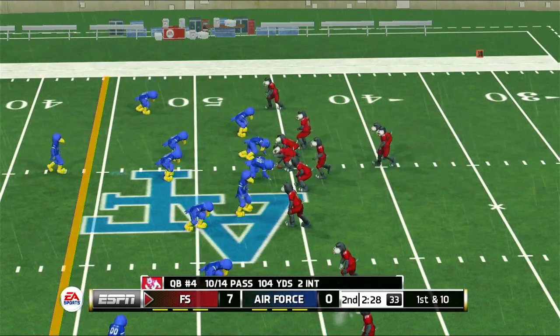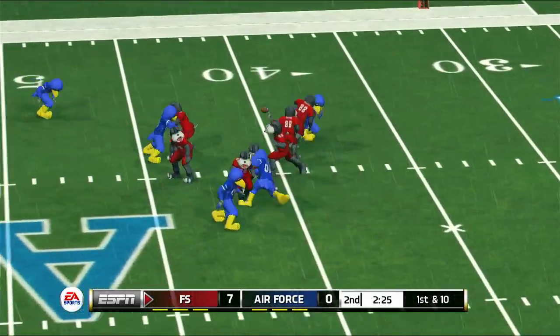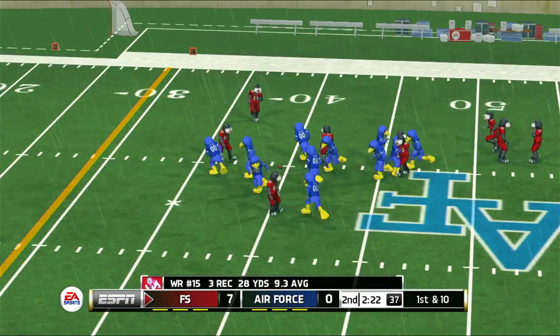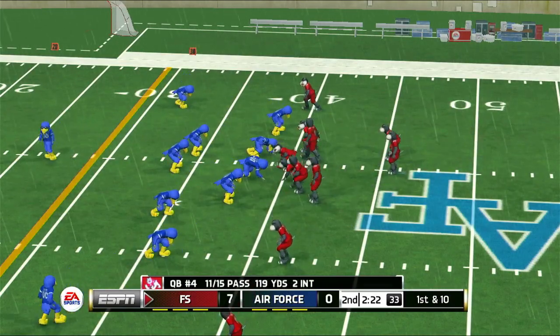They'll spread the field here. Let's see what the defense does with a five wide outlook. Throws it in a hurry. And down he goes at the 40. With the catch. Number 23 with the tackle at the 40-yard line. That makes it first and 10.